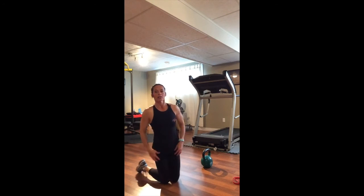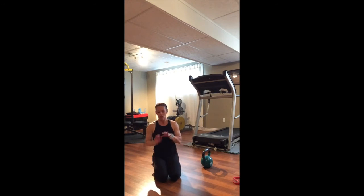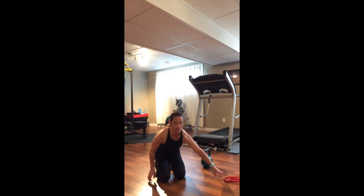If you are having a hard time keeping your core nice and tight, you could always drop the knees to the floor if you need to on your push-ups as well. So 1 more time, we're going to go through that hamstring mobility before we move on to our next group of exercises.